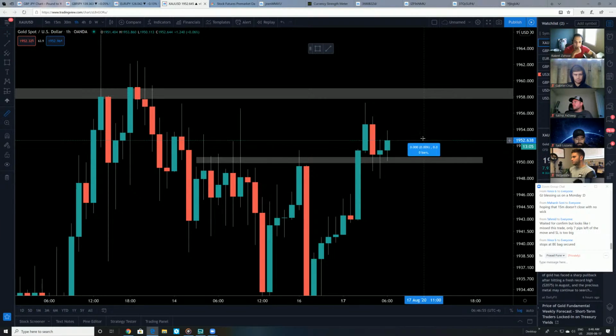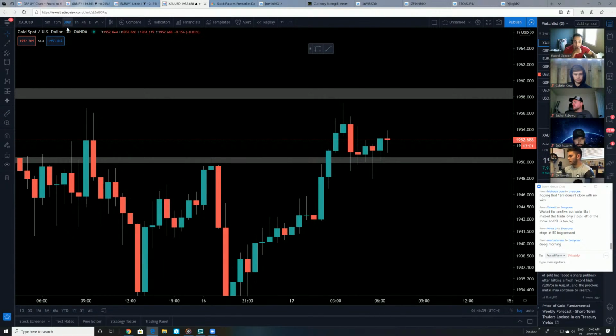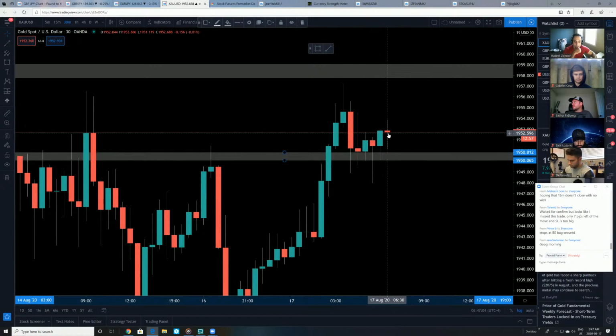How far is that? That's like 50 pips away, right? 45 pips away. Looking on the 30-minute, the 30-minute is also creating that support area to continue moving bullish. So yeah, I think a gold buying idea would be pretty solid as long as it respects 1950.60, basically the previous 30-minute low.